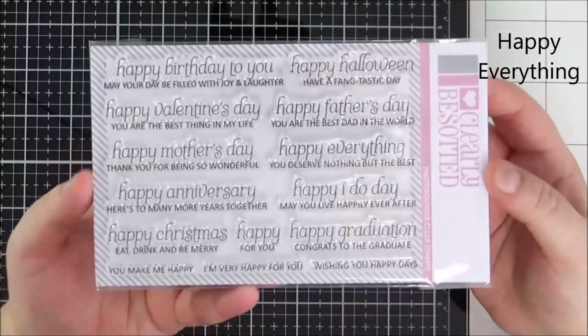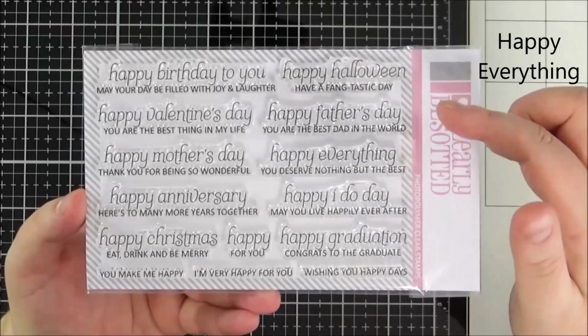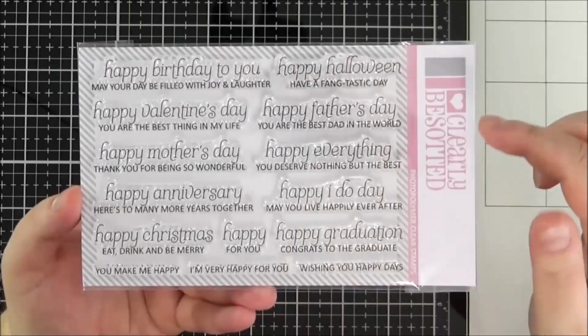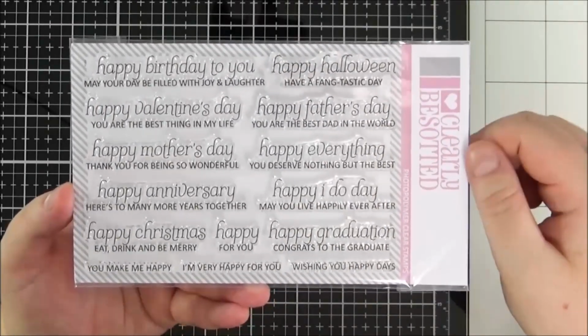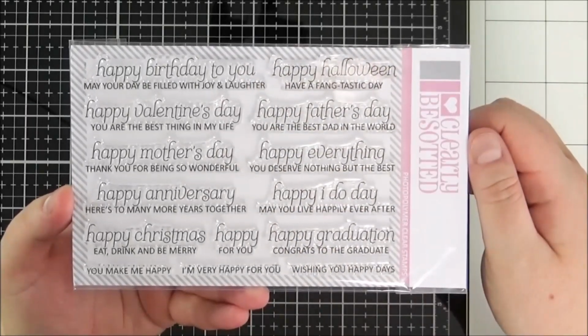So this is that set. This is the Happy Everything set, and this is a great set for all year round. Although I use the Halloween sentiment, there are loads of sentiments in here, like I said, that can be used all year round. So the sentiments read, happy birthday to you, may your day be filled with joy and laughter.